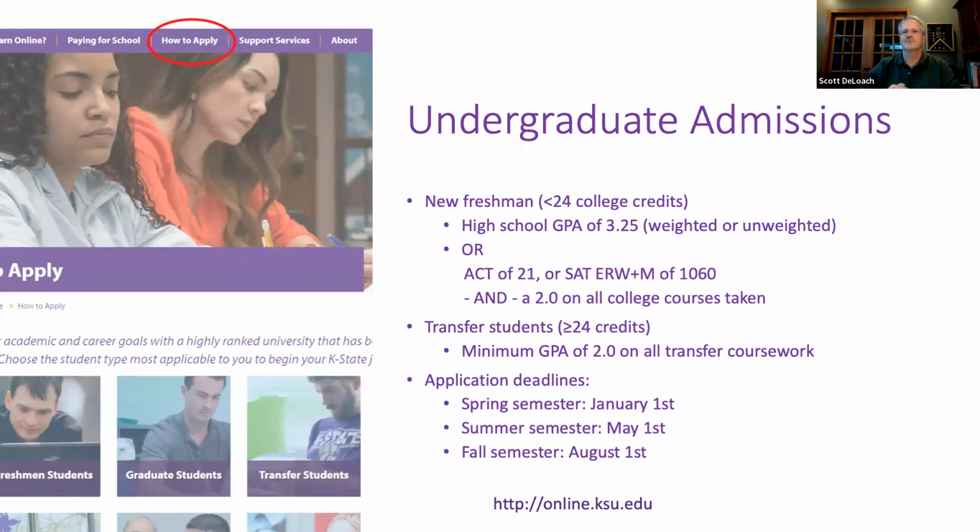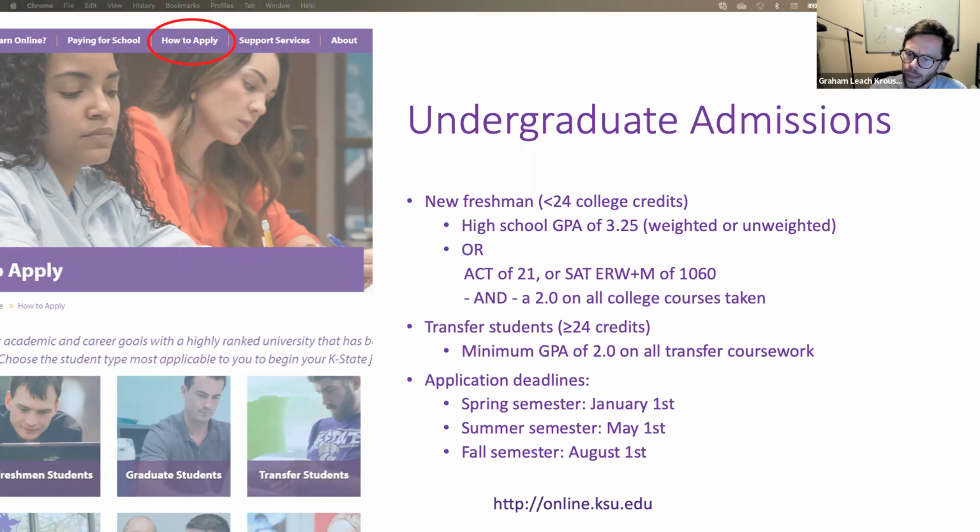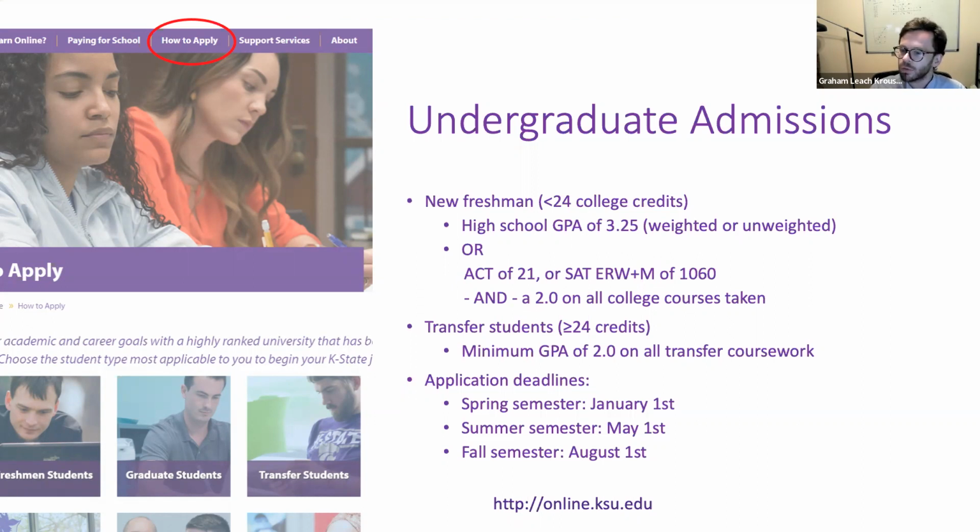Okay, Graham. Oh, yeah. So this would be undergraduate admissions. So this is to get into the certificate program or the ICS program. And so usually we look for a high school GPA of 3.25 or an ACT of 21, SAT scores of 1060 or above, and 2.0 on college classes taken. So transfer students need to have at least 24 credits, minimum GPA of 2 on transfer coursework. And the application deadlines, you can see them there, January 1st for the spring semester, May 1st for the summer semester, and August 1st for the fall semester.